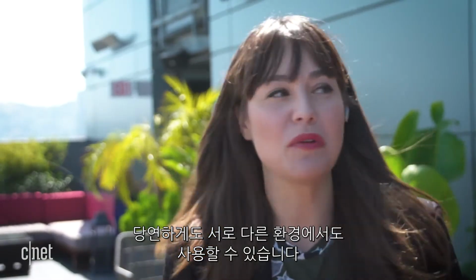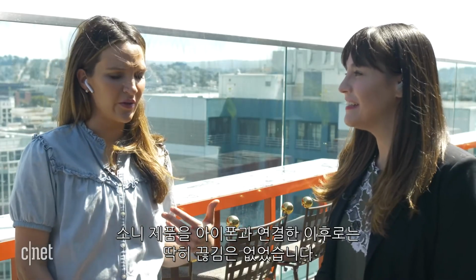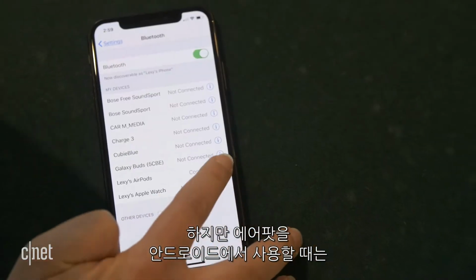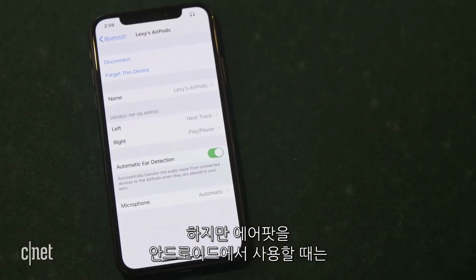Obviously, you can use one with a different ecosystem. You just have to pair through the settings menu through the Bluetooth. And that said, once I did pair the Sonys with an iPhone, it was pretty seamless thereafter. It was just the initial setup that was a little bit more clunky than doing it straight from the AirPods.